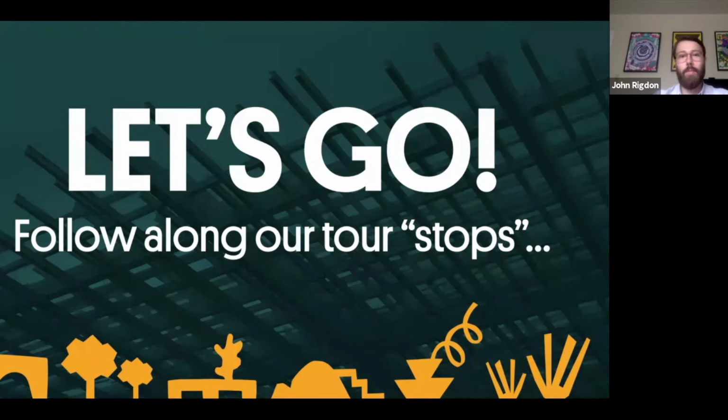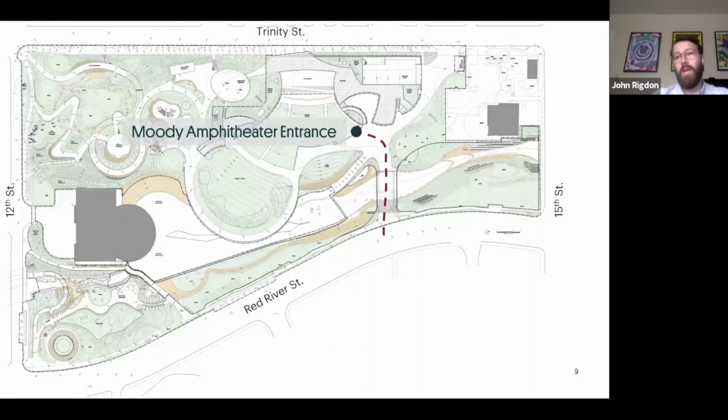So let's start walking. One of the main entrances into the park and the Moody Amphitheater is across the 14th Street Bridge, which is no longer a vehicle bridge. It's been part of the park for a long time, from Red River Street and into this opening you can see here.